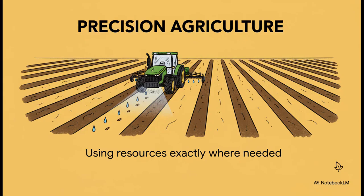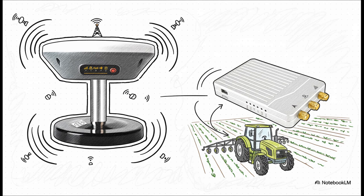All right, now let's head from the sky down to the farm. Precision agriculture is all about efficiency, right? Using exactly the right amount of resources, exactly where they're needed. And to do that, you have to know precisely where your equipment is in a massive field. One of the biggest challenges on a farm can be just getting a signal, since cell service can be pretty spotty out there.